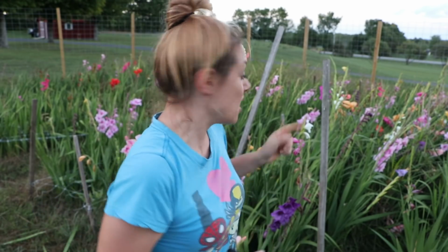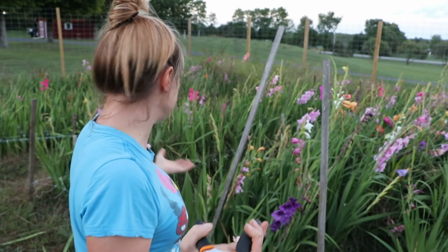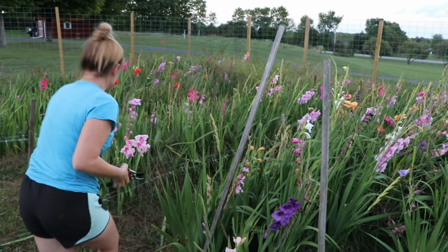Yes! All right, so I'm gonna harvest some gladiolas. I feel like maybe I had too much coffee. Is that possible? No. So I'm probably gonna get 30 or 40 glads. I'm gonna harvest some that are like beauteous too, like this.